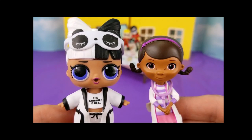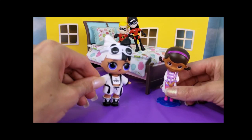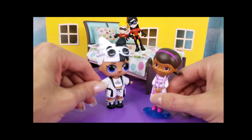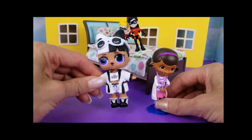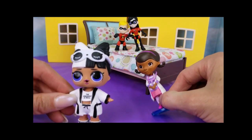Let's get started. Okay, Doc McStuffins, are you ready to sing Five Little Monkeys Jumping on the Bed? Yes, I sure am, Snuggle Babe, but we're still waiting on a few more of the Incredibles, like Baby Jack-Jack and Elastigirl, and, of course, Mr. Incredible, too. Oh, yeah, I guess that kind of does make sense. I wonder where they are.